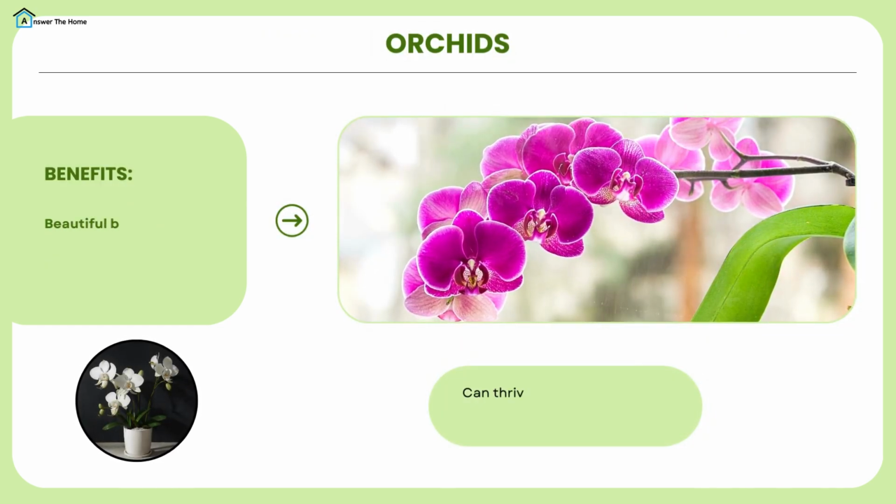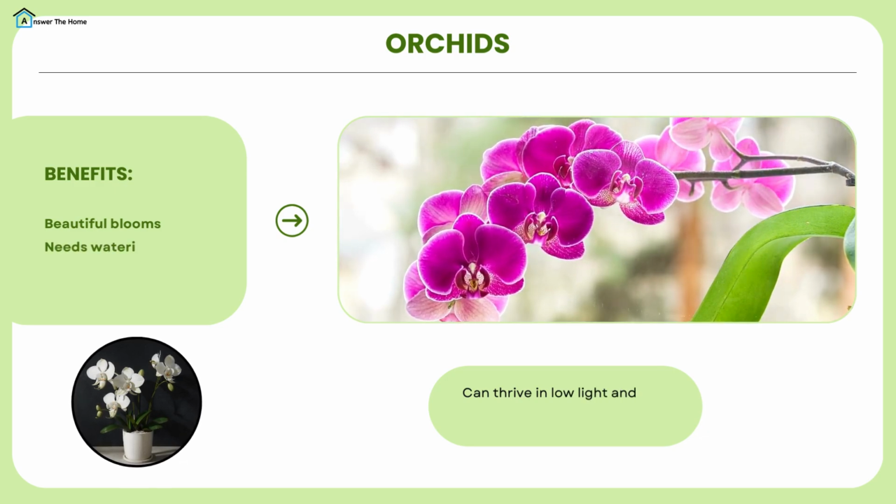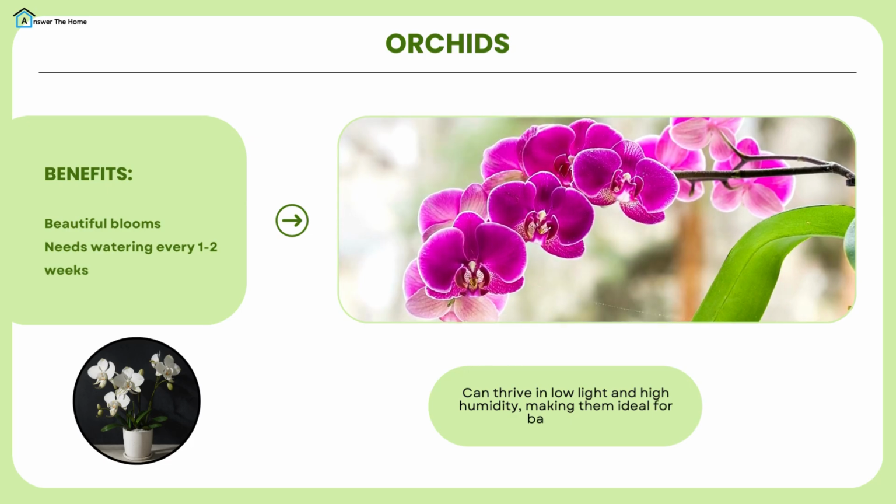Orchids can thrive in low light and high humidity, making them ideal for bathrooms. Water them every 1 to 2 weeks, and they will reward you with beautiful blooms.